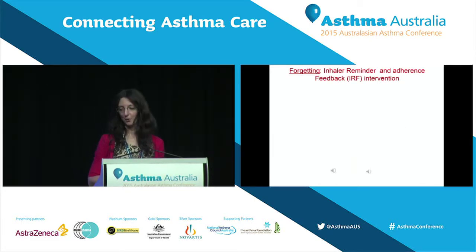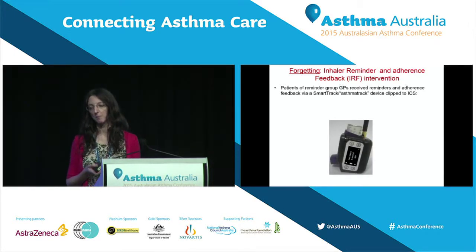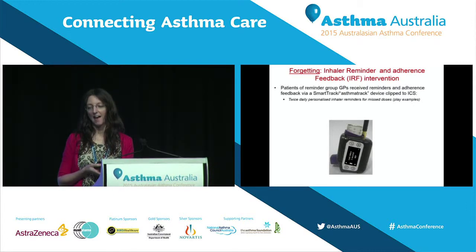So now we're coming on to the inhaler reminder and adherence feedback intervention, the forgetting intervention. So patients of the reminder group GPs had a smart track, or we called it an asthma track in the study, and it was clipped onto the patient's inhaled corticosteroid. And this device provided twice daily personalized inhaler reminders for missed doses. And personalized means the time of day. And you could change the times for the weekend.